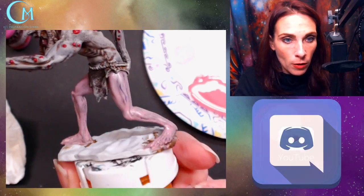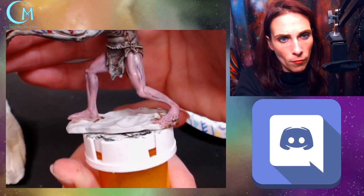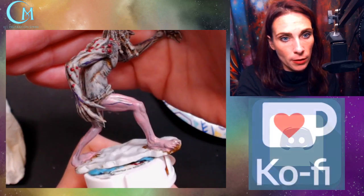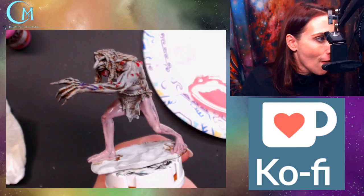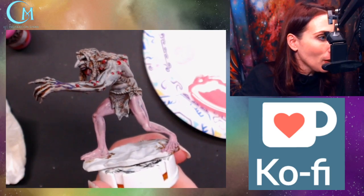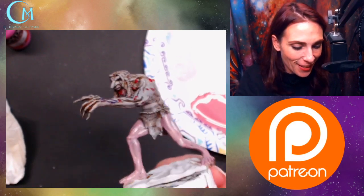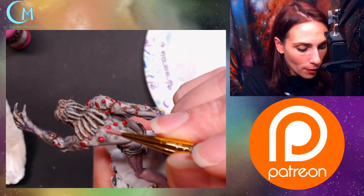Okay. So now you can start seeing how the pink is starting to take over, and you get those veins going. Thank you, Yon. Plaid loincloth. Why do you guys want plaid? Plaid means I really need to think and plot ahead of time.